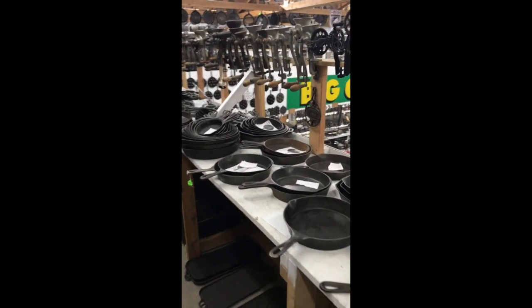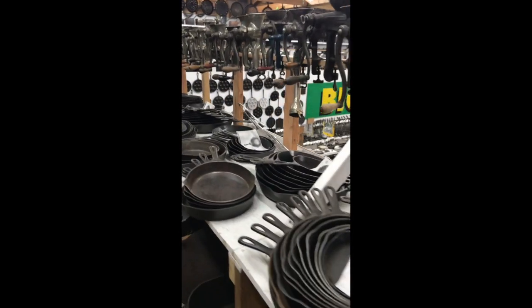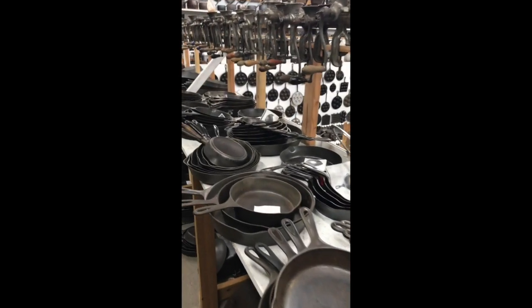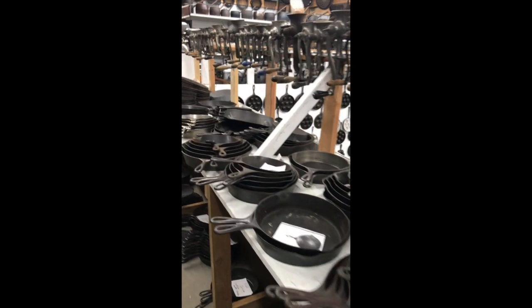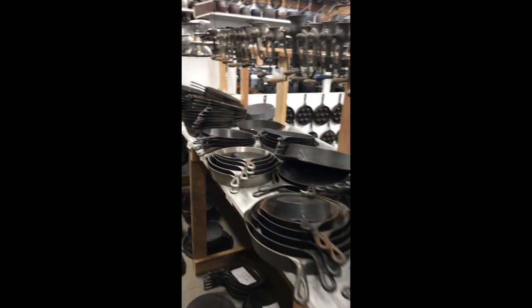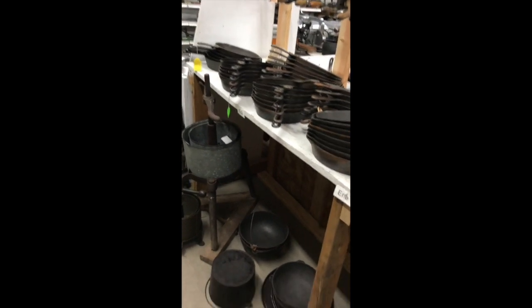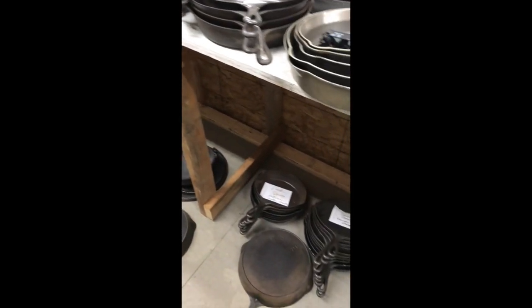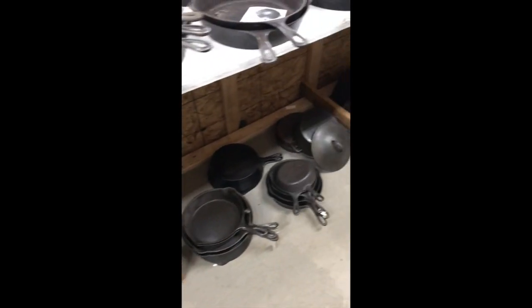Now we're looking at some of their cherry pitters. These are some Griswold Erie skillet sets. You can see that Larry has some papers on them that indicate what exactly they are. These are Eries that have maker's marks, and the maker's marks are circled on the pans with chalk so that you can easily see them.